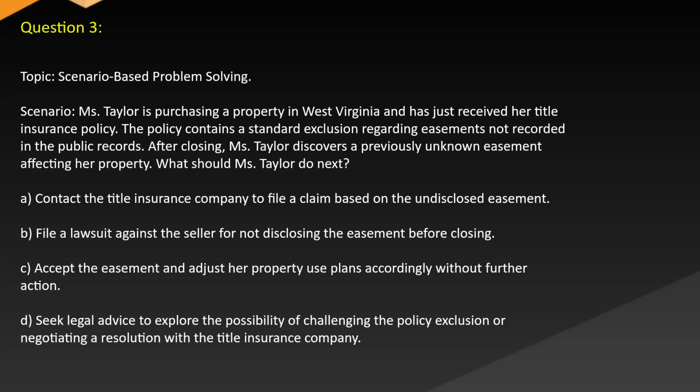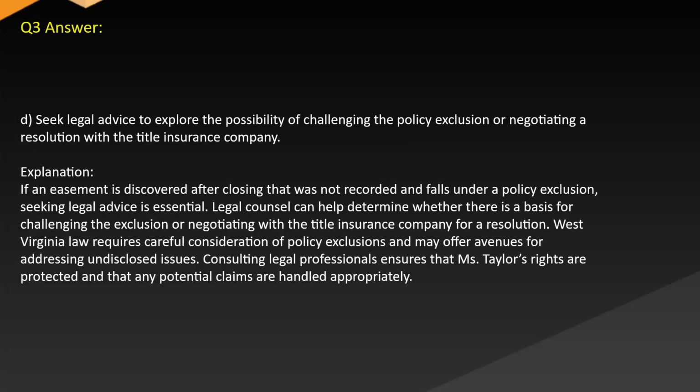A. Contact the title insurance company to file a claim based on the undisclosed easement. B. File a lawsuit against the seller for not disclosing the easement before closing. C. Accept the easement and adjust her property use plans accordingly without further action. D. Seek legal advice to explore the possibility of challenging the policy exclusion or negotiating a resolution with the title insurance company. Answer: D. Seek legal advice to explore the possibility of challenging the policy exclusion or negotiating a resolution with the title insurance company.